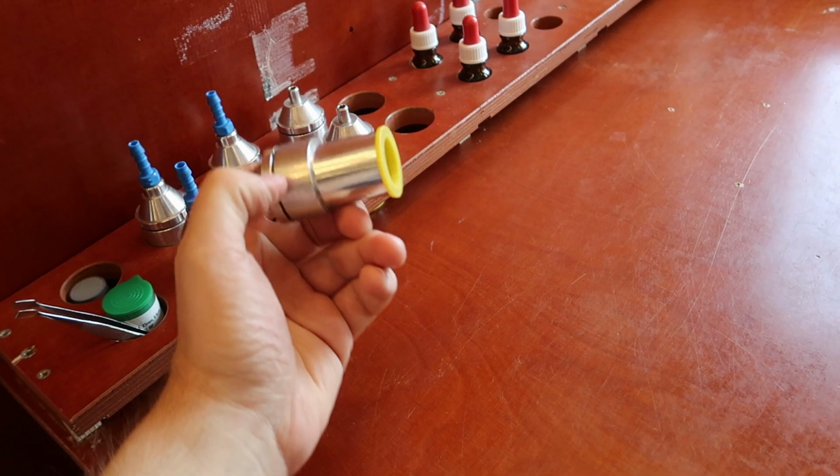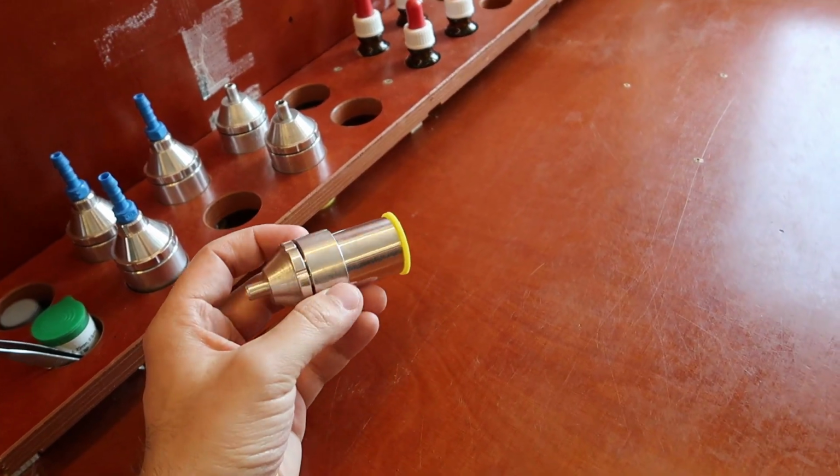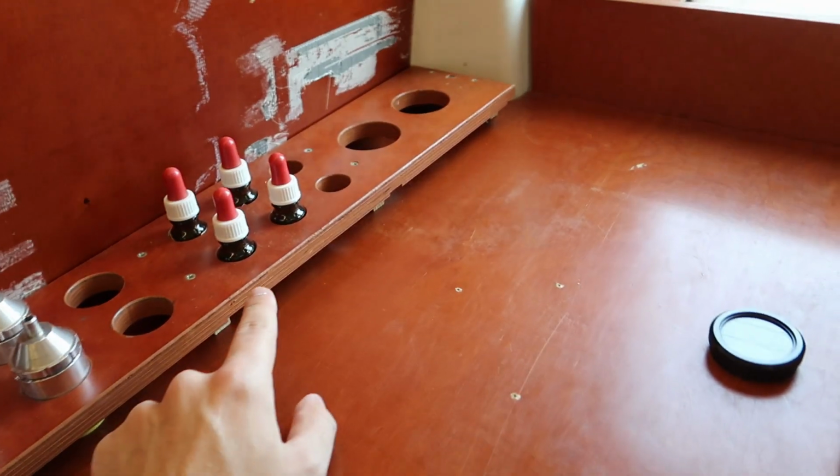But on this side I have all the, I don't even know what you call this in English, honestly. In Dutch they're called the pump heads. I don't know if it's the same in English, but it's basically where the filter goes into. I have those all over here. I have all my chemicals over here.